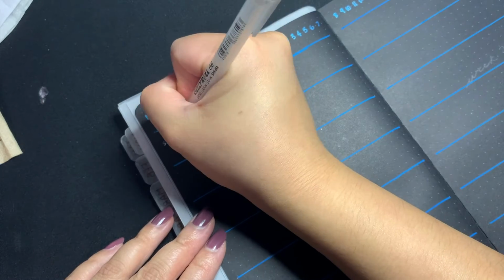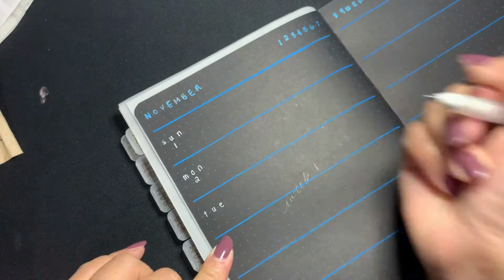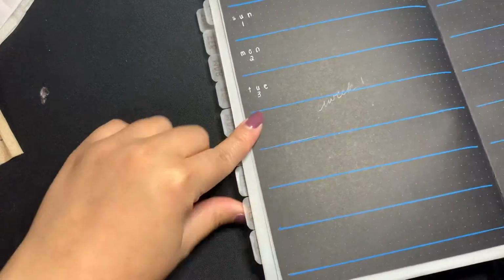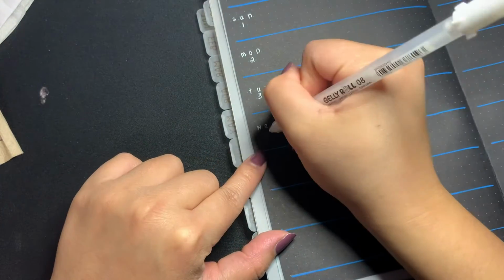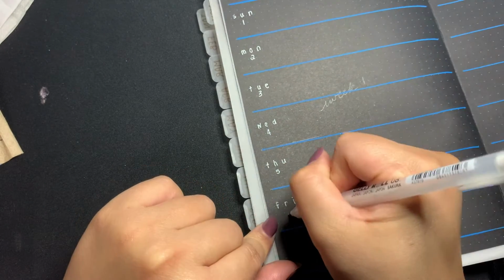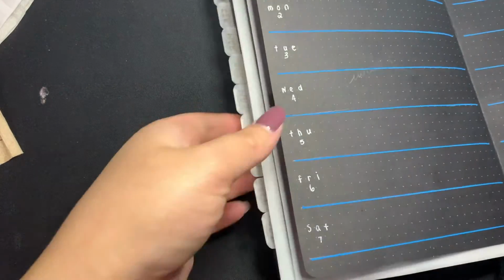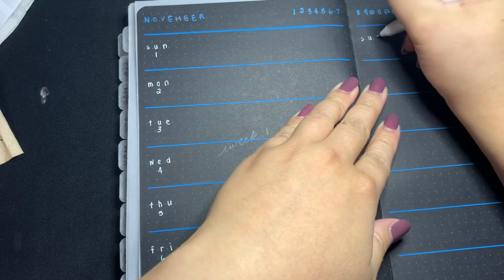In white Jelly Roll, definitely on the left-hand side of each weekly spread. Nice, simple, clean. I don't know, it seems a little too simple, but I'm okay with that. And yeah.